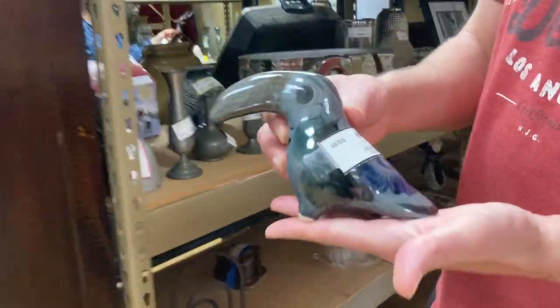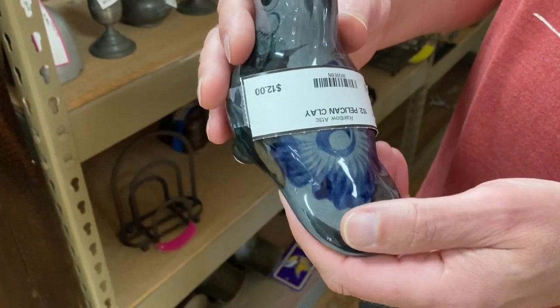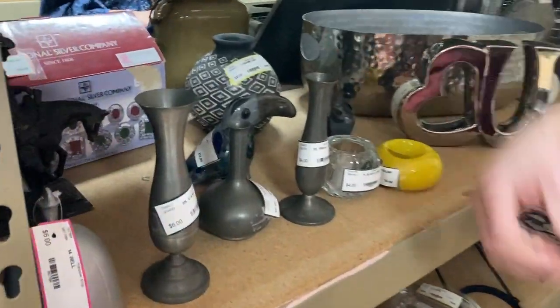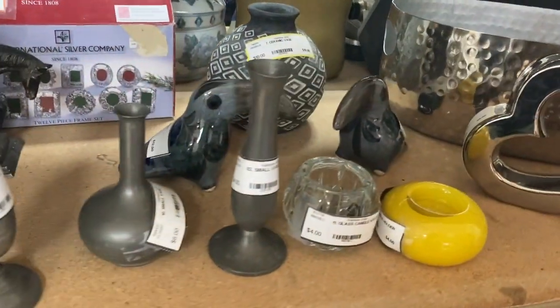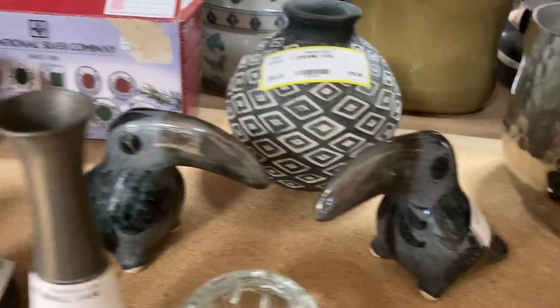There was a really pretty vintage purse. Then Jason spotted some Mexican pieces. There was a pair of these toucans, but they were priced at $12 each, so they stayed on the shelf, but we admired them. I've never seen a toucan before, so to see the pair of them was quite nice.